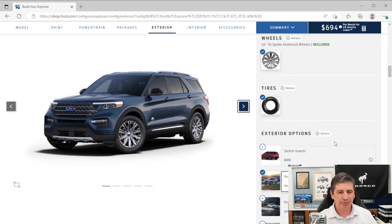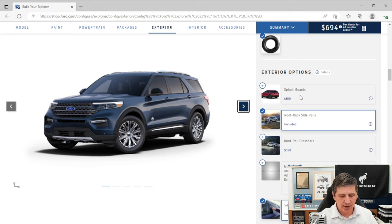So the first one is the splash guards. This is a Ford accessories option. It would come to the dealership, and the dealership would install it for you. Because of that, I recommend you try to do those afterwards. The difference is that at $180, the dealership has to install it within that cost. If you are comfortable putting them on yourself, order them later. If not, go ahead and put them on there. It shouldn't cost a delay in getting scheduled, because they can be put on by the dealership.